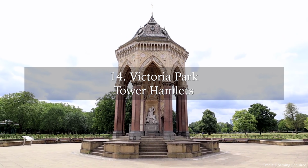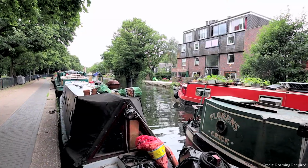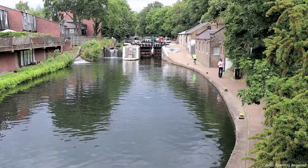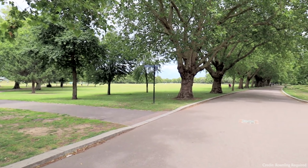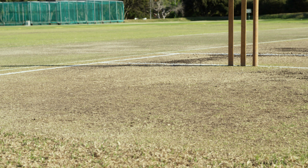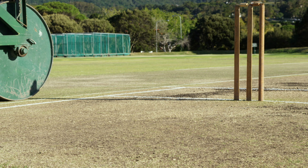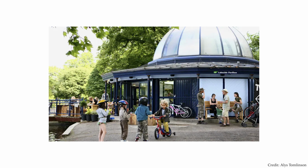At number 14, you can head to Victoria Park, or as it's affectionately known locally, Vicky Park. It's actually London's oldest public park and opened in 1845 for the benefit of the East End working class. It's the largest park in Tower Hamlets and is one of London's most visited green spaces, with approximately 9 million visitors each year. It's got 86 hectares of open space, and it also has a cricket pitch, 2 cafes, and is 1 mile from Queen Elizabeth Olympic Park.